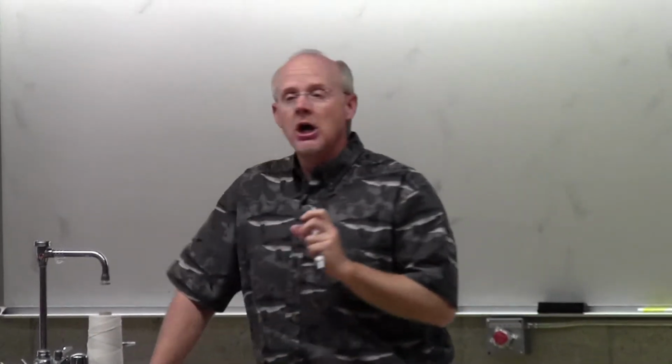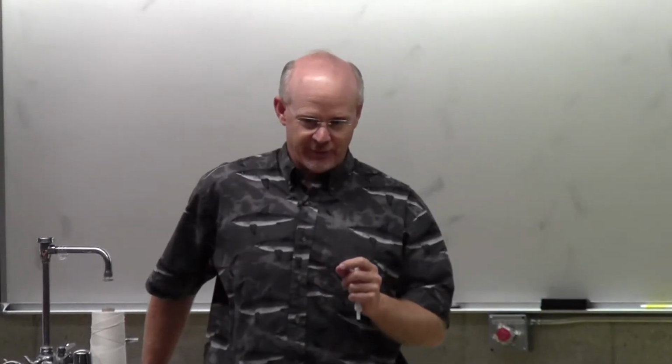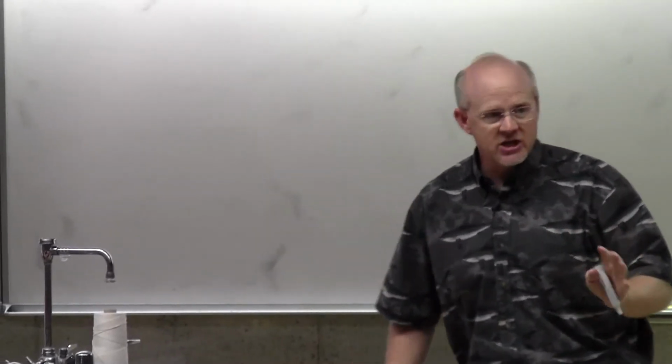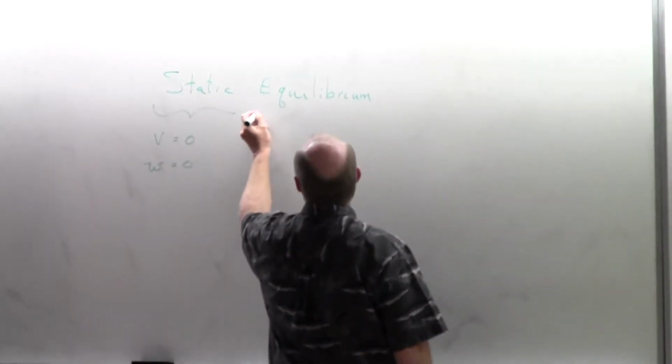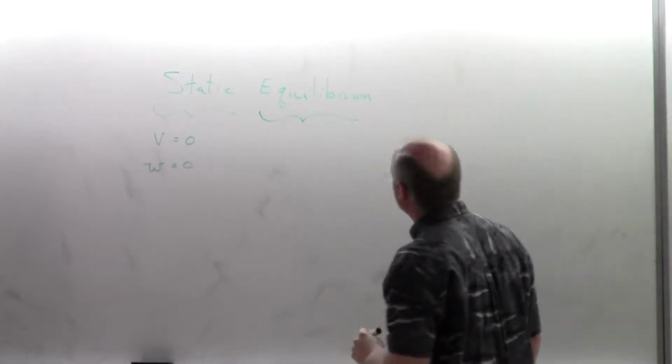And so this chapter puts that all together and says, you want to build a bridge. What do we want about that bridge? Static, right? We don't want the bridge to move. We don't want it to go up or down or left or right, and we don't want it to spin either, okay? And so no rotations, no translations. We want it to be static. And so this is our meaning of static. Now, this word may not quite be as obvious. Equilibrium, what would that say to you?